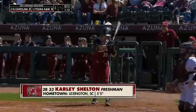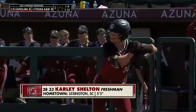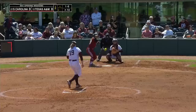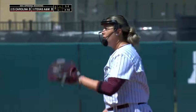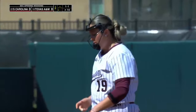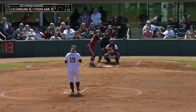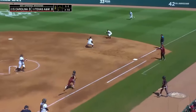They bottled her up this weekend, and Anaya Black's had a great start to the year. Now Carly Shelton's turn. She's got a couple hits. 1-0 count for Vestal, who has back-to-back strikeouts. Brooke Vestal comes in, the one transfer on the pitching staff to help fill the void left by Madison Preston. She was 4th in innings pitched for this team last year, a 2.51 ERA.